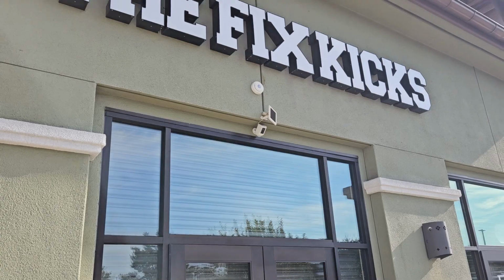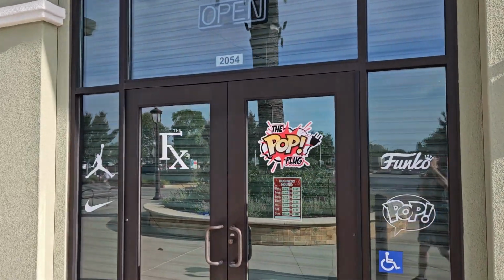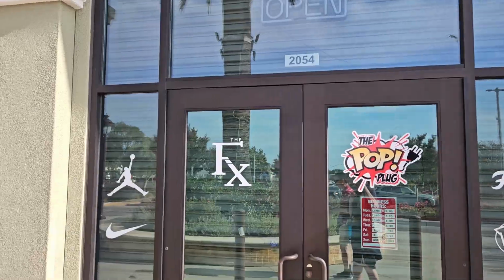Later. And okay, we were planning to go into this store right here, the Fix Kicks. They sell shoes and Funko Pops. Unfortunately, they are closed all Sunday, and today is Sunday, so yeah, unfortunate. So yeah, we're gonna move on to the next shop.